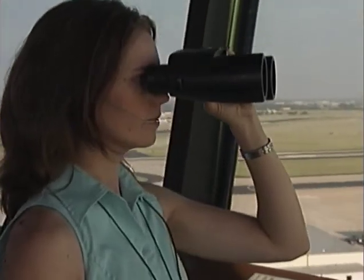Automation certainly has its place, especially in reduced visibility situations. However, it can create complacency and over-reliance on technology, which reduces the time spent looking out the window.